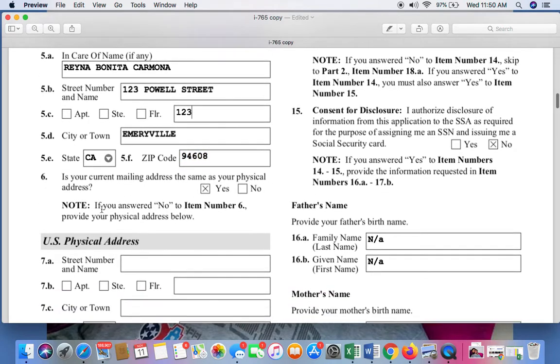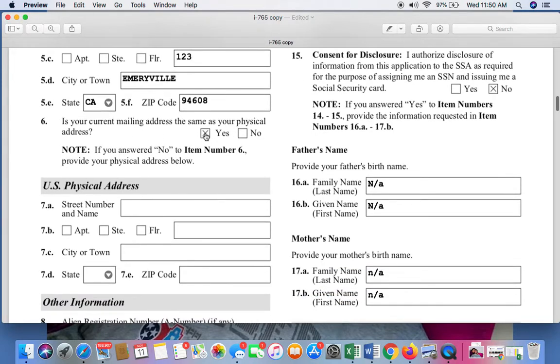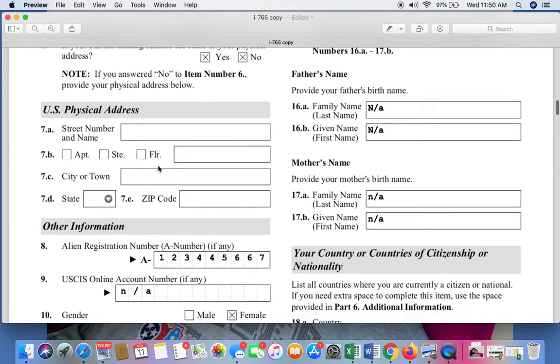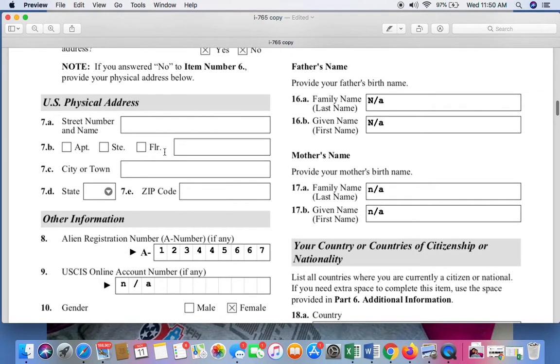Is your current mailing address the same as your physical address? You can say yes. When you click yes, it automatically blocks you from writing anything else right there. If you put no, if you have another address, you can write your physical address right there, the US physical address. This one doesn't apply to me, so I can just leave it blank, or you can also put N/A on it.